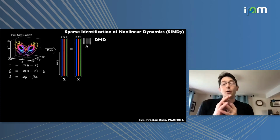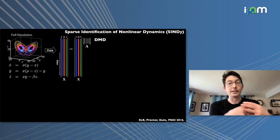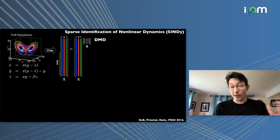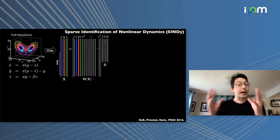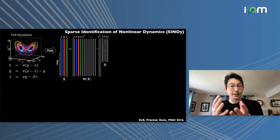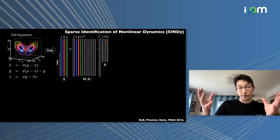But with DMD, I don't think any of us have confidence that a 3x3 linear model is going to capture the Lorentz system with multiple fixed points, chaos, unstable periodic orbits. This is almost a cartoon of why DMD sometimes fails. It works really well for periodic systems, not so well for chaotic systems or truly nonlinear systems. So instead, what we're going to do is augment the right-hand side with more candidate functions that describe the dynamics. So instead of linear terms, we're going to include quadratic terms, x squared, xy, y squared, cubic, quintic, all the way up in this case to fifth order terms.